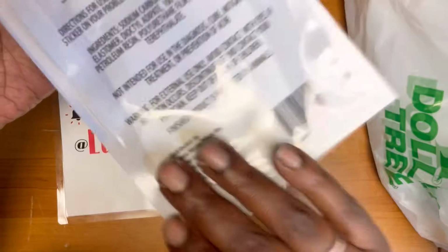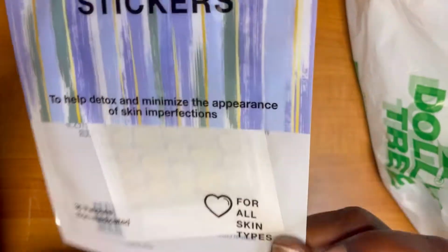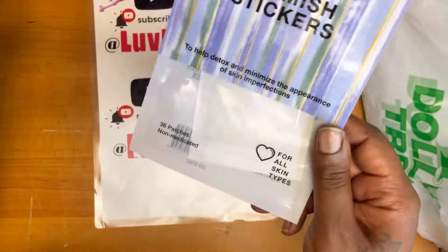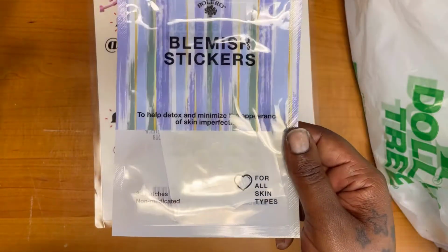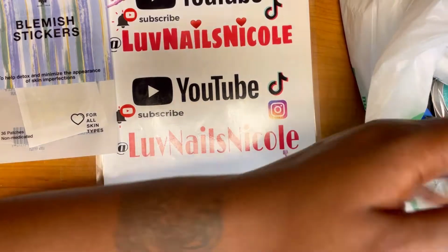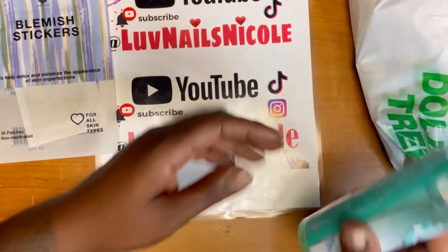So I love these. I picked up one pack. You get 36 patches in them. 36. So that's really good for $1, because I've seen these for like 10-15 bucks on TikTok. So I got that. And then today I went to a different Dollar Tree.